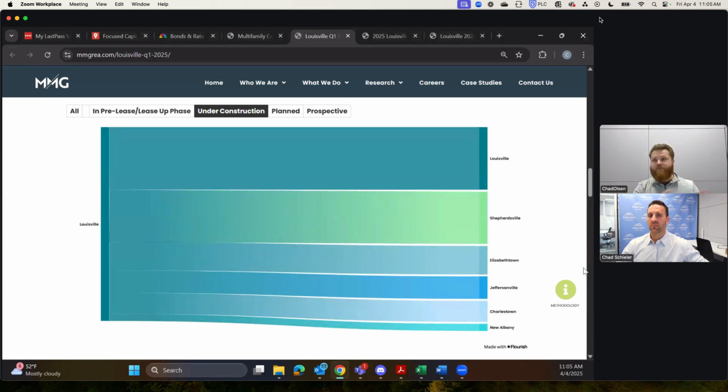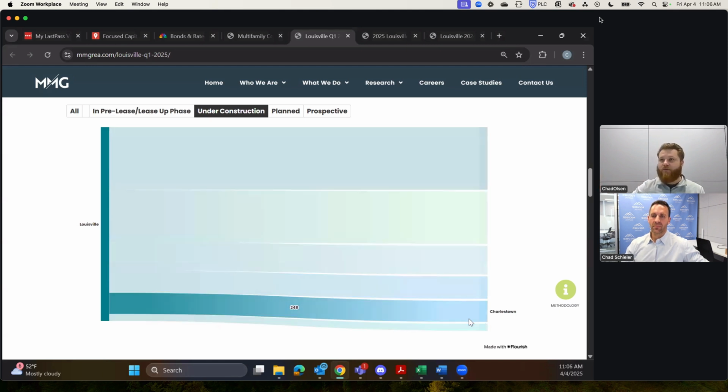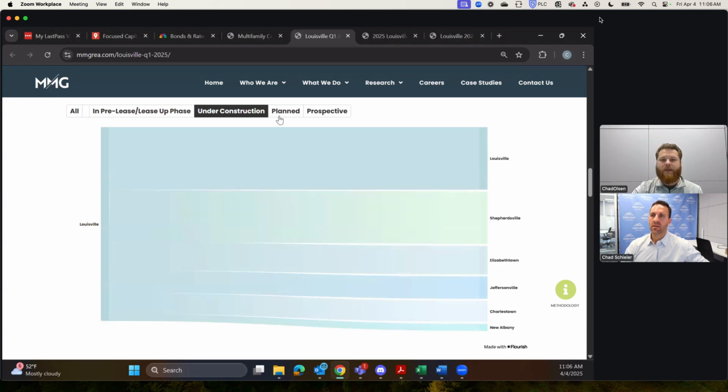These are the ones that have been under construction. They're now delivered and starting to lease up. Some of these are reflected in our rent comp set. Then we get to under construction. We have, not Shepherdsville, sorry, that's on the southwestern side of Kentucky. So in Jeffersonville, we only have 264 units under construction. In Charlestown, we have another 248, so 2 different individual projects most likely. And then in New Albany, we have a small 83 unit project.